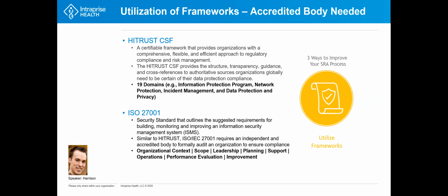This framework is special because it leverages nationally and internationally accepted security and privacy-related regulations, standards, and frameworks, including ISO, NIST, PCI, HIPAA, and even COVID. The CSF standardizes these requirements to provide clarity and consistency and reducing the burden of compliance. Depending on the scope of your organization, becoming HITRUST certified can be a long and complex process. The framework really looks at all aspects of the organization's security posture.